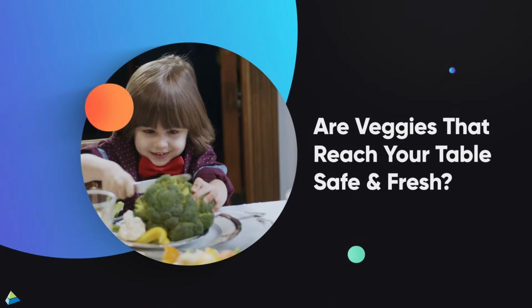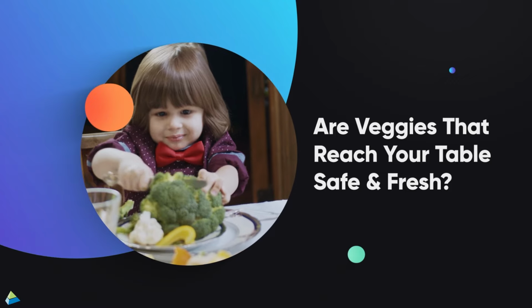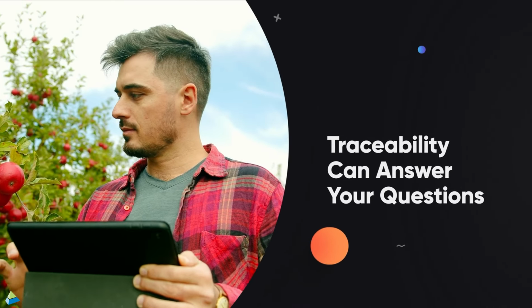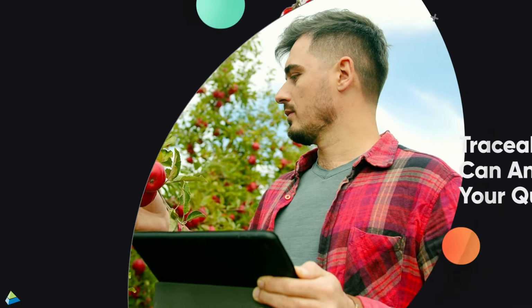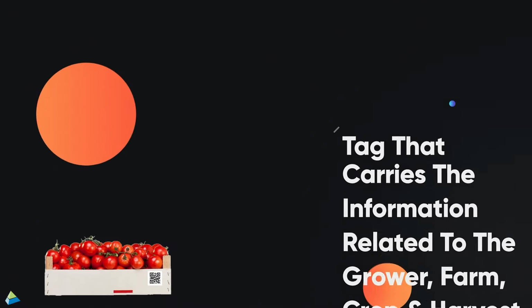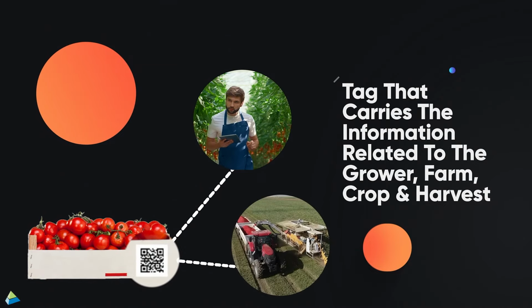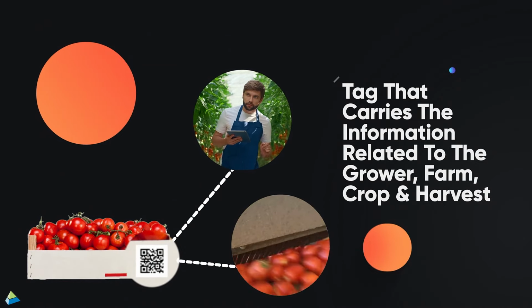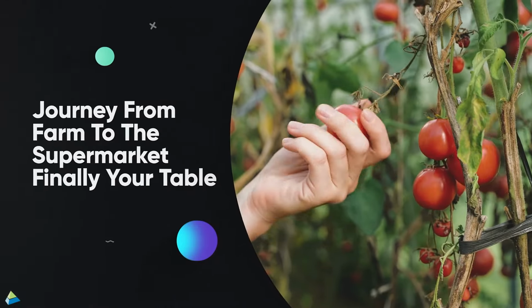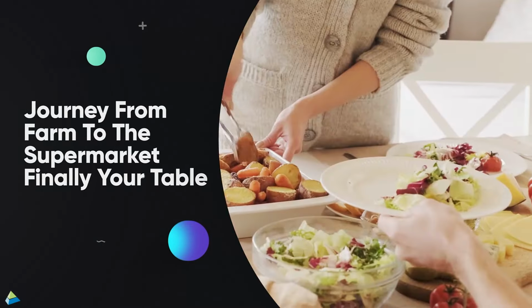Ever wondered how the safe and fresh vegetables reach your table, and if they indeed are safe and fresh enough to eat? Traceability can answer your questions by allowing a single vegetable or a case or pallet of vegetables to be assigned with an identifying tag that carries the information related to the grower, farm, crop, and harvest, and ensuring that the tag stays with those veggies on their journey from farm to the supermarket and finally your table.